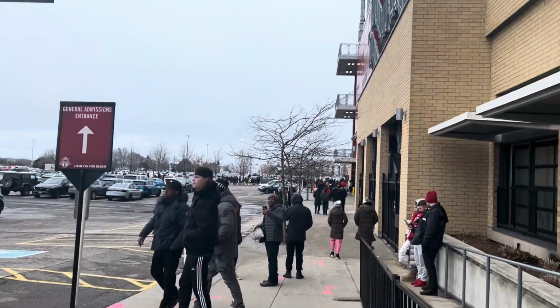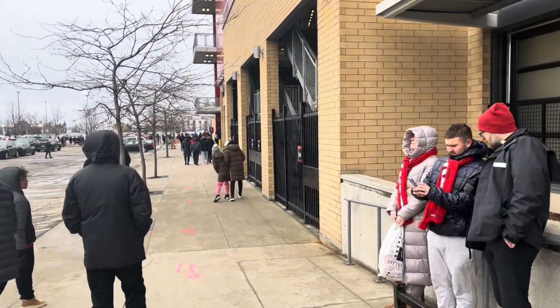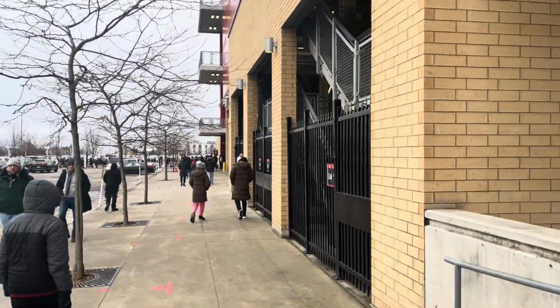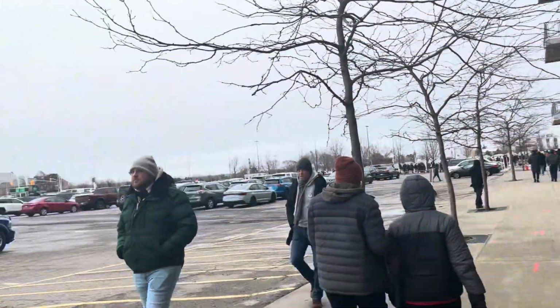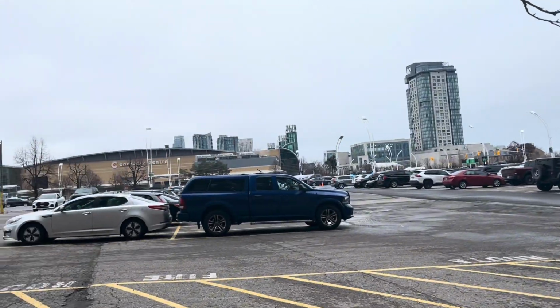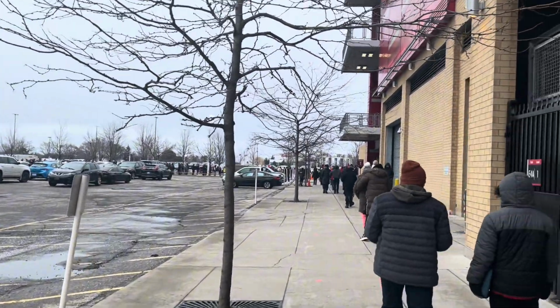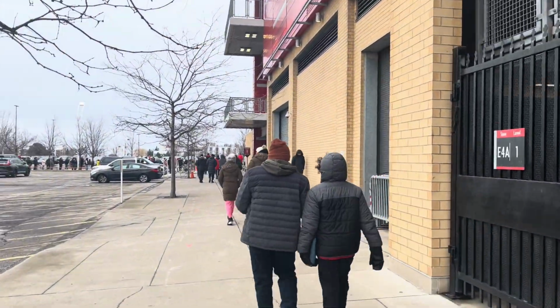Here's a quick look at the MLS fan code of conduct, which basically is just treat everyone with respect. If you're coming out of town, welcome to Toronto. You might be staying at Hotel X, which is right there, very close by, but a very high-end hotel. Lots of hotel options downtown with transit accessible.